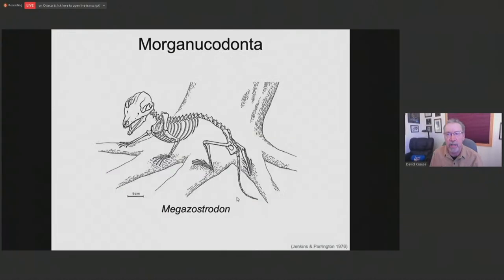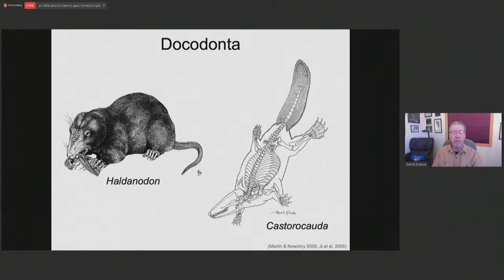And these were the earliest mammal-like creatures. And they were indeed small, but it's thought that Megazostrodon, which is a representative of this group, was actually a tree climber. So again, not necessarily on the ground. And then there's another early group that was really experimenting differently. These are called docodonts. The one on the left, named Haldanodon, was much bigger than a shrew or a mouse. It was well over a pound. And it's thought, if you look at its feet, that it was probably a digger.